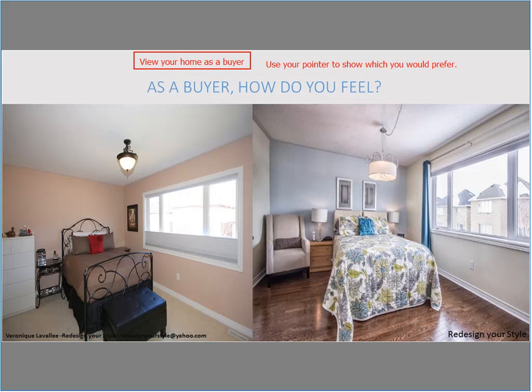So I'm showing you these two images because I want you to be a buyer right now. I'm showing you two homes, and they're about the same price in the same neighborhood. For the same price in the same neighborhood, which one would you go more towards? Which one would you want to buy if they're in the same price range and neighborhood? So use your pointer to make your choice.